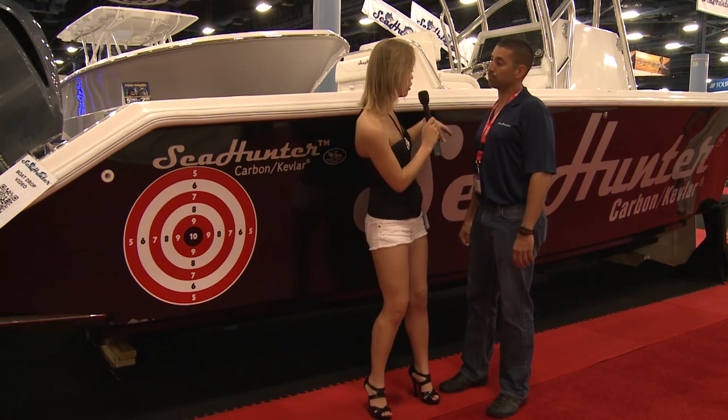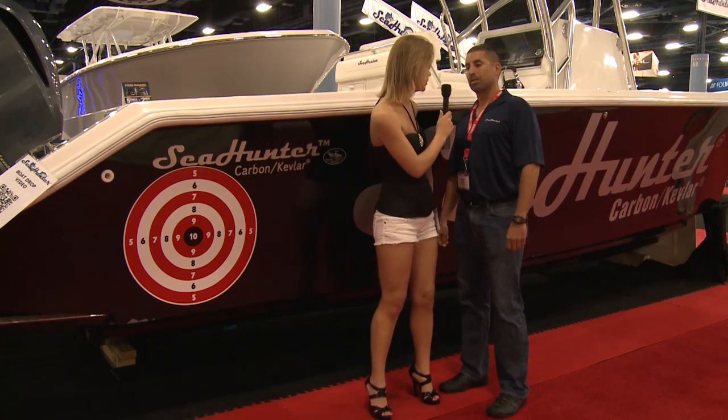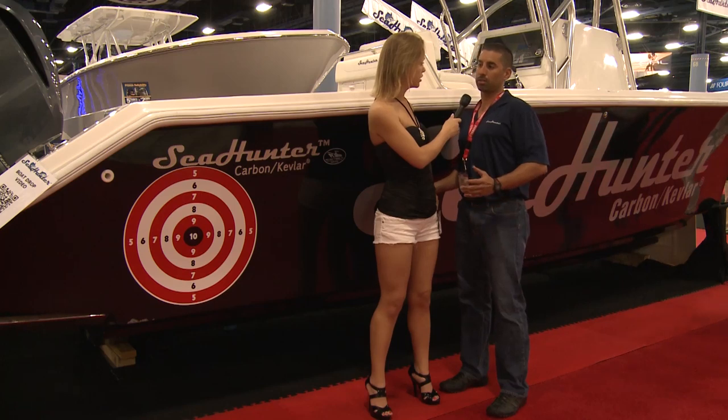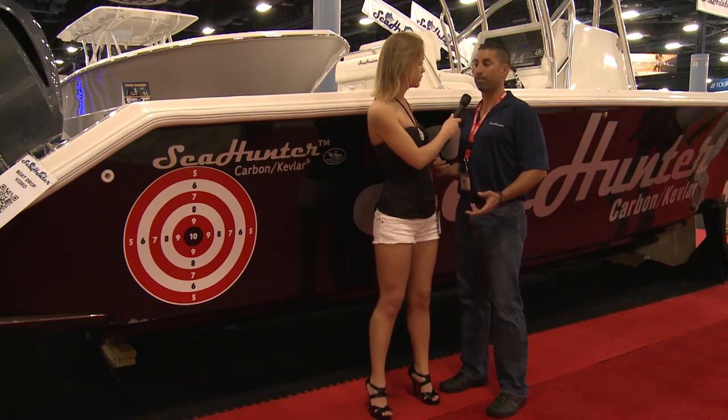And for people that don't know about carbon Kevlar, can you explain a little bit about that to me? Well, Kevlar and carbon fiber are used in our boats to make them indestructible, basically. They're the safest fishing boat on the water. They're made to be unsinkable, unbreakable, and very fuel efficient.